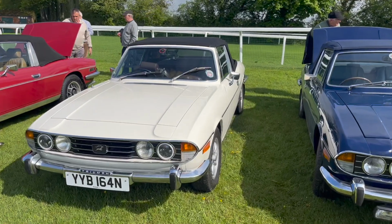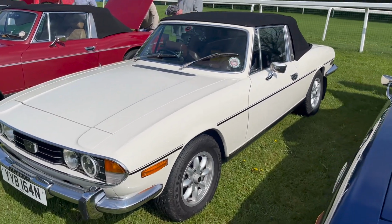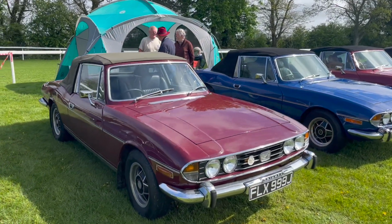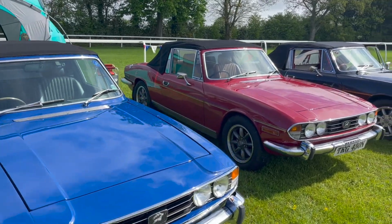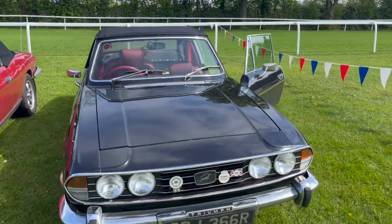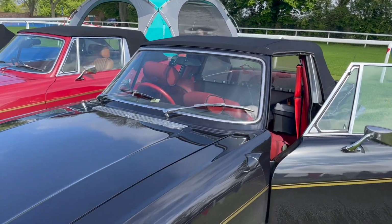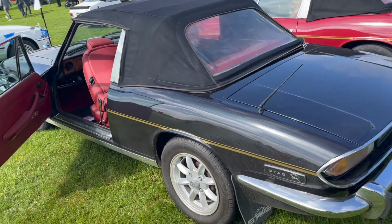Does it look good in white? I'm not keen on those wheels though. There's a sapphire blue one, I think it is. There's another blue one. So yeah, just put your comments below, guys, which Stag is the best colour. I think that's a brown, it looks black. Is it black? Yes, it is. It's a metallic paint, that one, it looks. It's hard to see what colour it is, maybe I'm going colourblind.